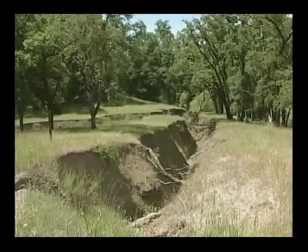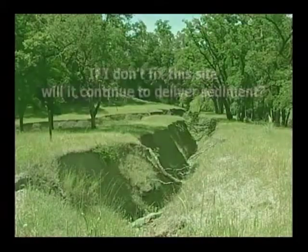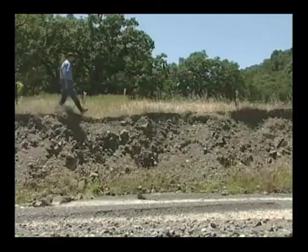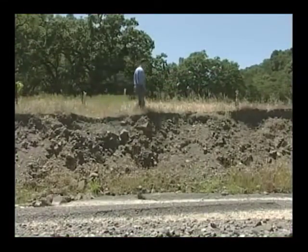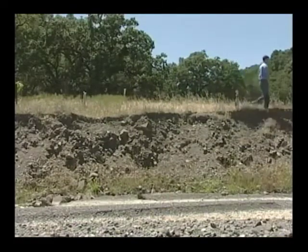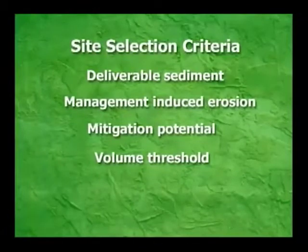Now, it's important to distinguish between potential and historical sediment delivery when selecting a site. When looking at a site where erosion has occurred, ask yourself, if I don't fix this site, will it continue to deliver sediment? Some sites stabilize on their own. This judgment call is based on your long-term knowledge about your land. Here are the four site selection criteria contained in the worksheet.